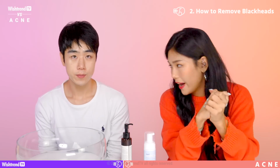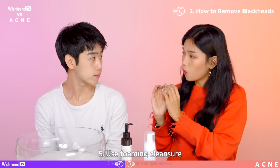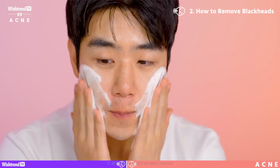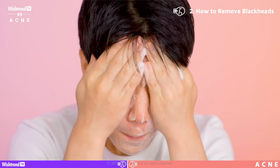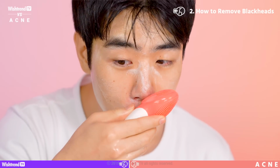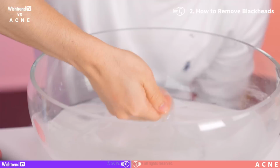So the final step is to use a foaming cleanser. As I said, oils, if they clog inside your pores, can turn into acne. So it's very important to remove the excess oil with a foaming cleanser. Okay, I think you're ready to wash your face. Okay, look forward to the outcome.